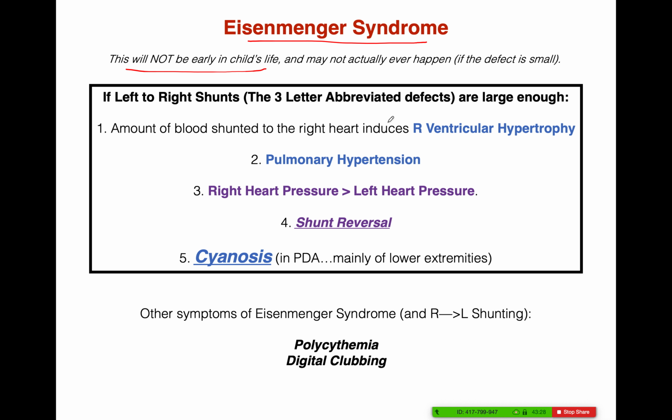Okay? Great. So, right ventricular hypertrophy leads to pulmonary hypertension. Eventually, the right heart pressure becomes greater than the left heart pressure. We have a reversal of the shunt and cyanosis, which in the PDA is going to be the lower extremities. Okay, so we look for polycythemia and increased red blood cell count. We can look for digital clubbing. Okay, and those are some of our signs besides the cyanosis.